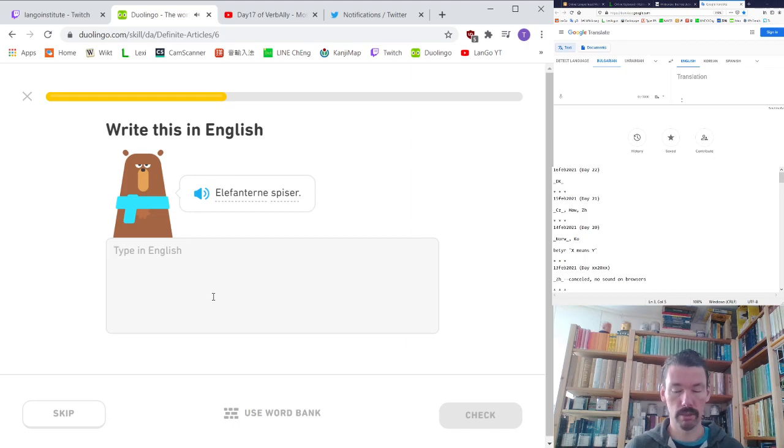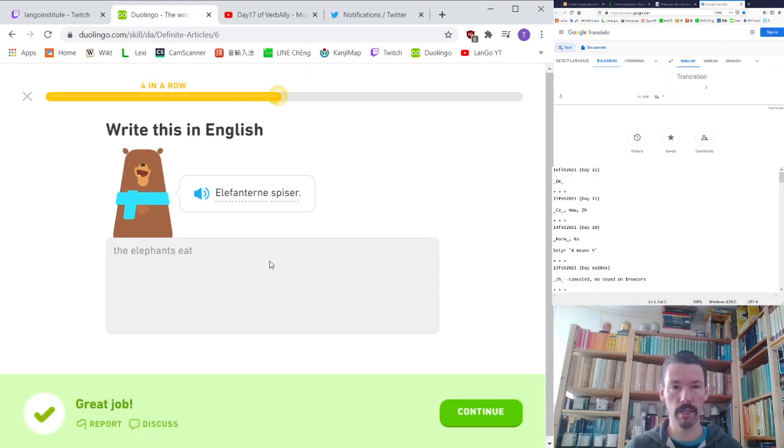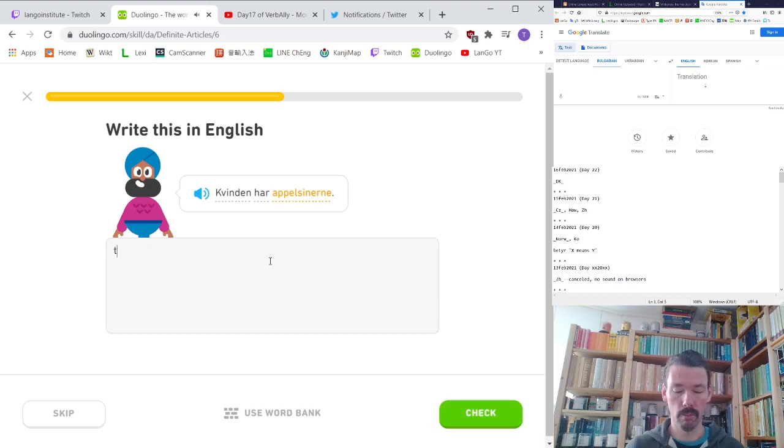Elefanterne spiser. Is this just elephants or the elephant? Elefanterne. It's definite. The elephants are eating. Kvinden har appelsinerne. The woman has the oranges.